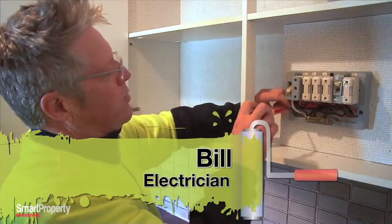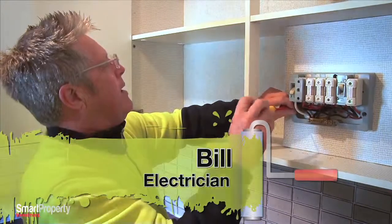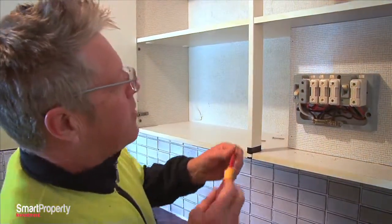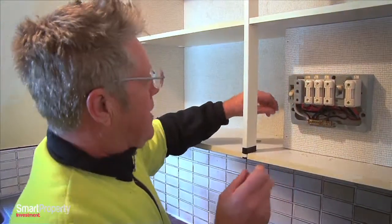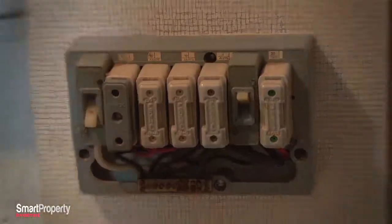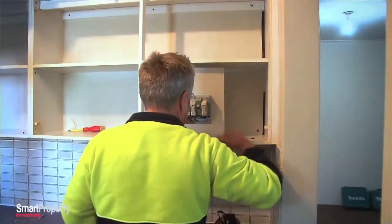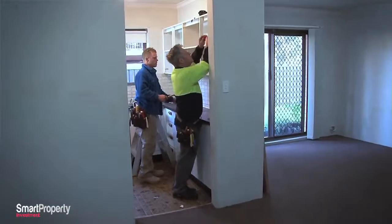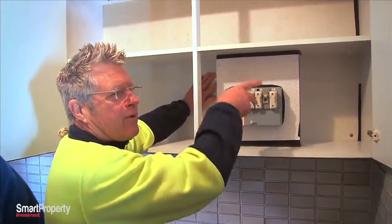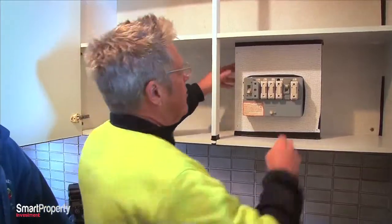We're upgrading the switchboard to meet the rules on safety switches and to make it a safer proposition, because this was in fact a rather obsolete board. Since we're renovating, we're going to upgrade it to the safety standards. It's got to be forward, it can't be at the back of the board, otherwise people put food and junk and everything in front of it, so it's got to be accessible.